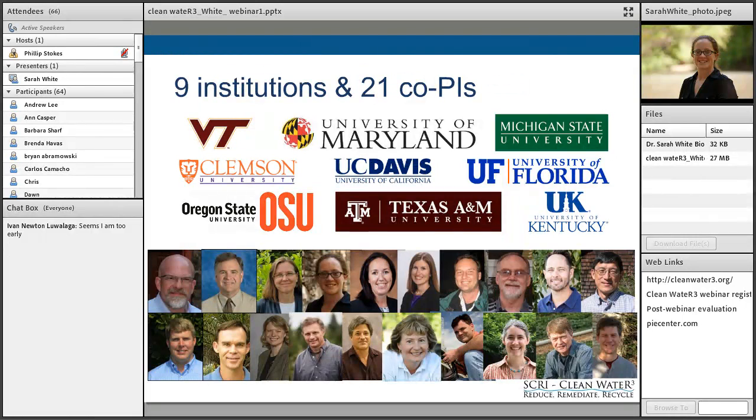Philip mentioned that there are a lot of collaborators working on this project. We have 9 institutions from all over the country. We have 21 co-PIs, and if you've heard of the expression herding cats, that is exactly what goes on, but this is an amazing team that works very well together, and we are getting a lot of good work done.